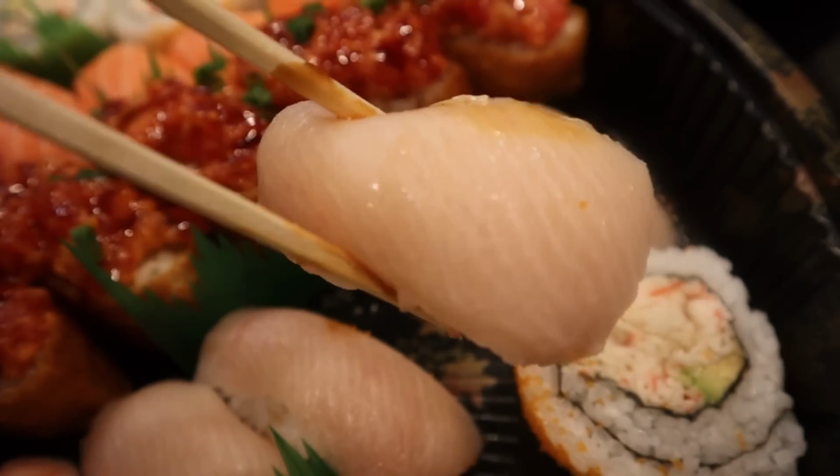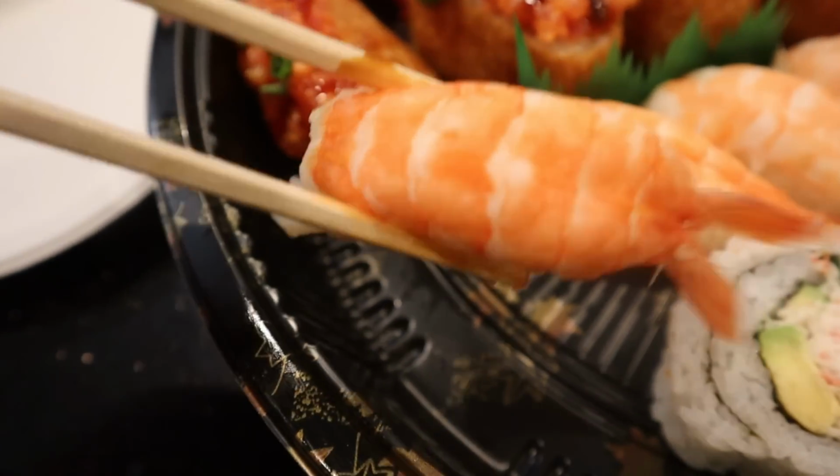And I feel like I'm gonna really be touched by eating the yellowtail. Oh yeah. Very fresh from Japan. That's a good sign, huh? Okay, we got the shrimp here. I like sweet shrimp better than the regular shrimp, but I'll still take the regular shrimp.